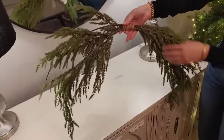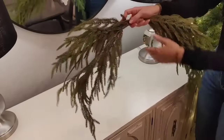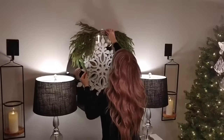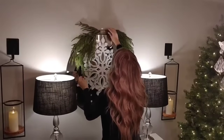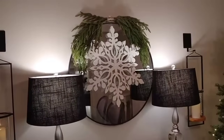I love the look of swagged garland above mirrors. It looks so elegant. So I just took 2 branches that I had and used some twine in the middle to kind of keep them together. I used a 3M hook and this fits so well above the mirror and gives that feel of elegance I was going for.